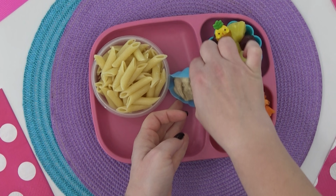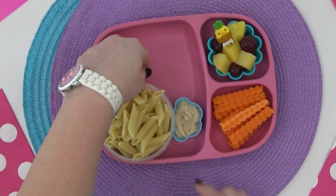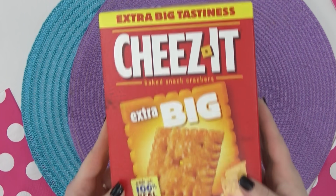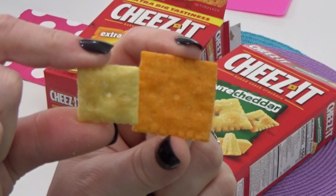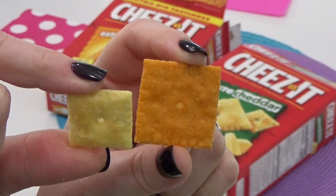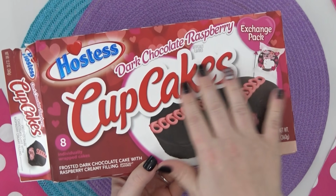Now, when it comes to the snack, Zoe says she is obsessed with Cheez-Its. So instead of getting her the regular kind, I decided to go ahead and go for the big Cheez-Its. These ones are extra large, but they still taste like regular Cheez-Its. As you can see, here's the big one, and here's the size of a small one, so it's quite a big difference. And then you guys, for Zoe's sweet treat, she asked for a chocolate cupcake.